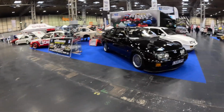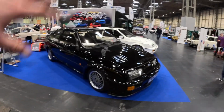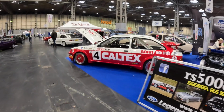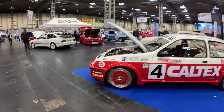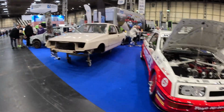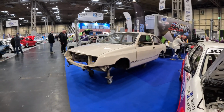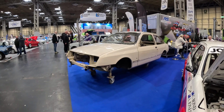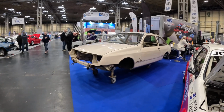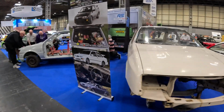The Fords don't stop. We've got a lot of Sierras. These are just standard RS500s, but I think this one's actually a proper touring car because you have to rev it to keep it going. It won't idle, so it's obviously got a very, very hot cam in it indeed. Look at that, a 3-door Sierra body shell in beige. I don't know why, it's just a body shell, but I really like it because it's so typical of the early to mid-80s where you had 3-door Sierras in that beige colour. That shell looks pretty solid to me.